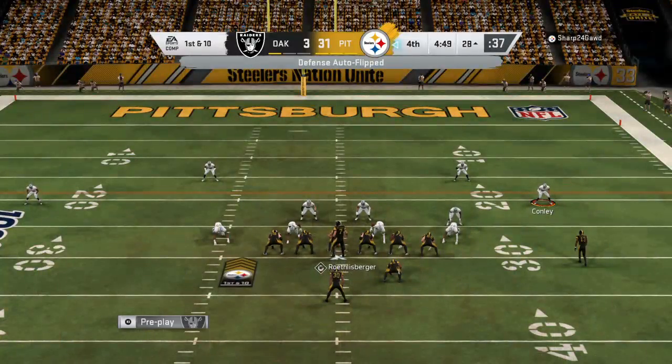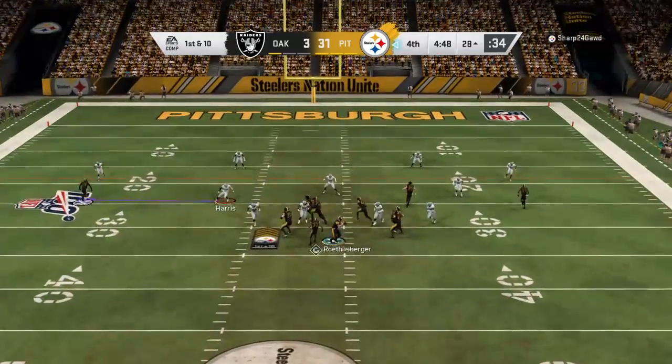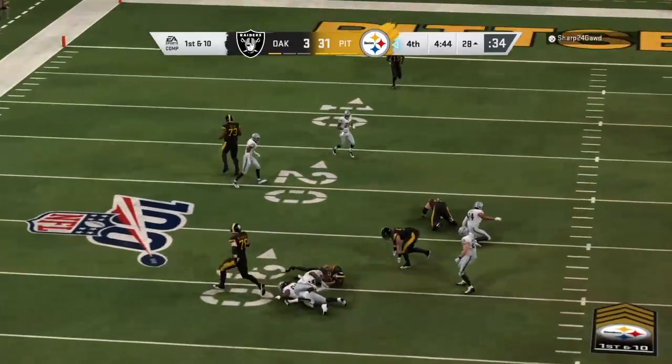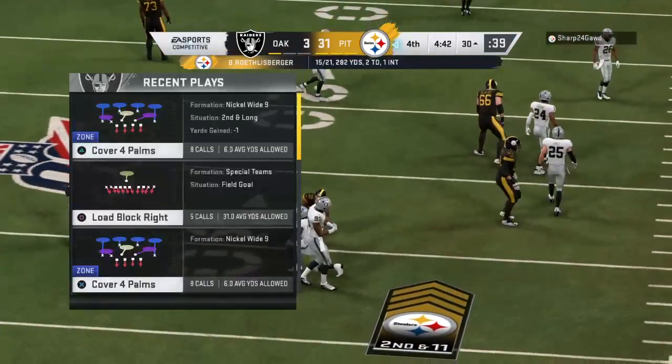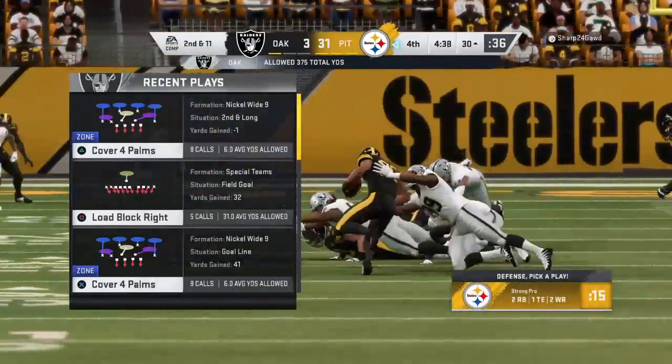On 1st and 10, it's Roethlisberger. Screen pass to Connor. And he went backwards. He'll be down at the 30. It's a loss of a yard there, and it's second down.